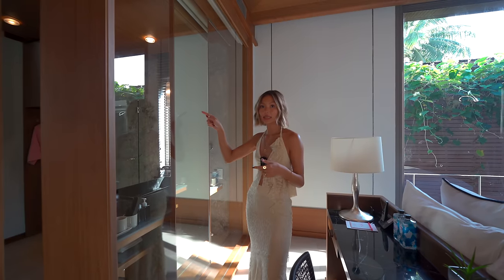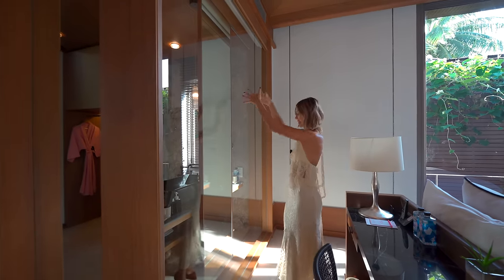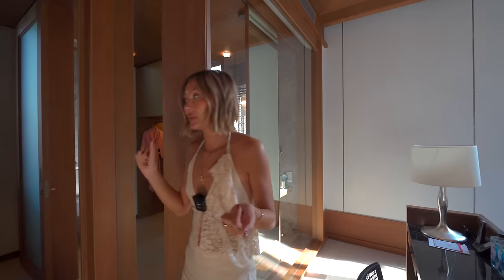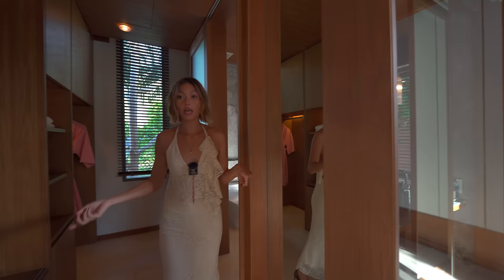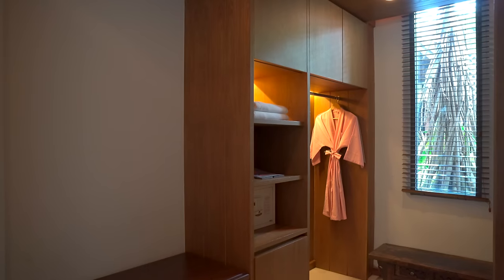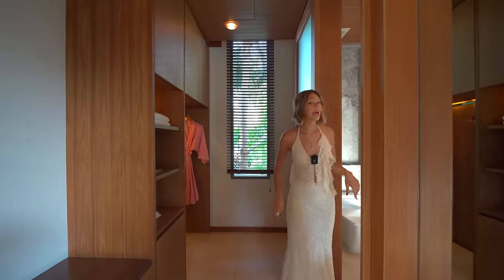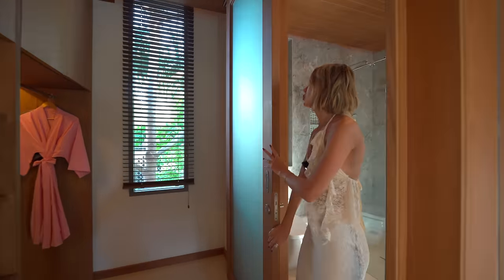But the mirror inside actually doubles as a full body mirror on this side, which is really, really cool. Down this way, you have the walk-in closet, with nice natural lighting coming through these windows right here on my left-hand side, through these sliding wooden doors.